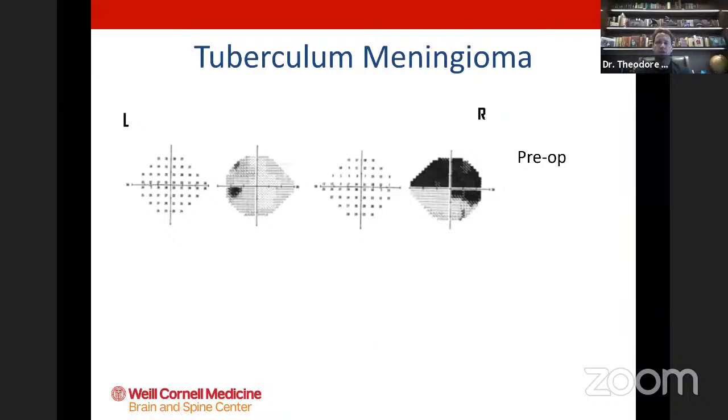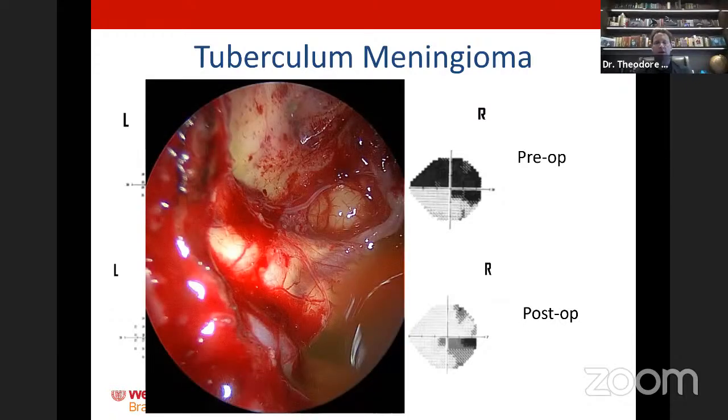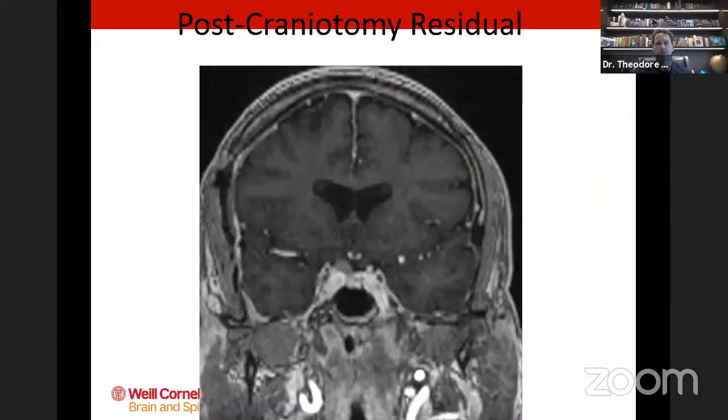Tuberculum sellae meningiomas tend to present with asymmetric visual loss, which we used to think had to do with asymmetric invasion of the optic canals. And that may play a role in it. Vision often gets better postoperatively, but one thing we noticed from below is that the optic nerve is often squished against the A1 branch, and you can actually see through the optic nerve. It's so thin because of that chronic pressure. You can imagine if you're coming in from above and you have to remove that optic nerve at all, you're going to damage it. But from below, you can retract the tumor off the nerve rather than retracting the nerve off the tumor. Look how thin the optic nerve can be against that A1 branch.